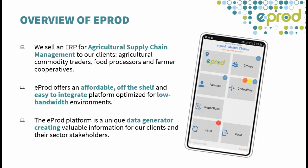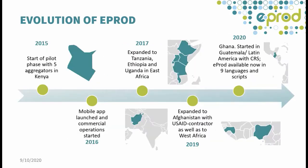Now, in the system, there's a lot of information. There is information that the buyer needs from the farmers, but this information can actually be used now also, for example, for the bank or for a program like Kenya Investment Mechanism to report to the financiers of their program for the monitoring and evaluation. So I'll come back to that in a little bit.